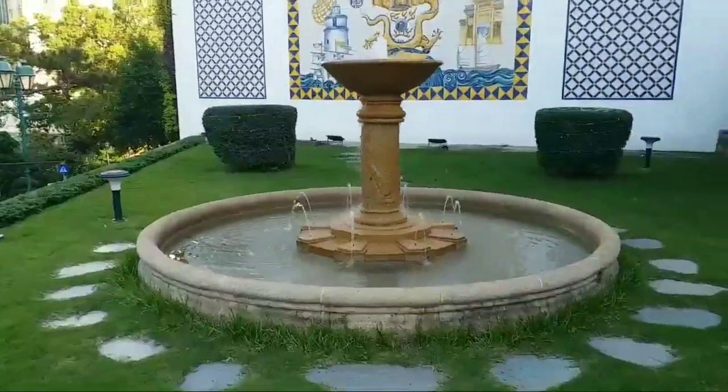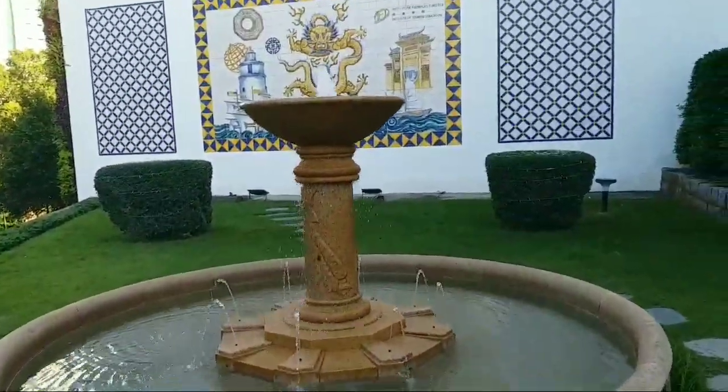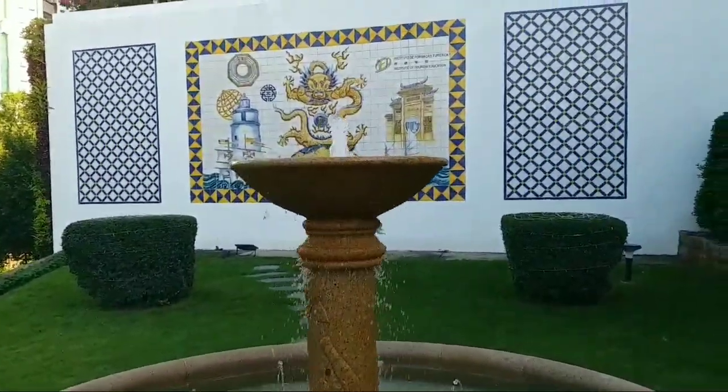And so we reach the end of our walk in the mountain park.